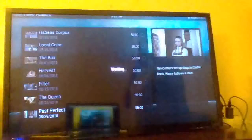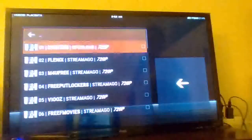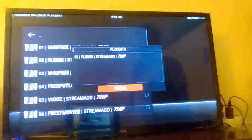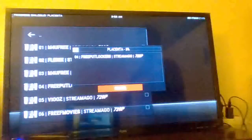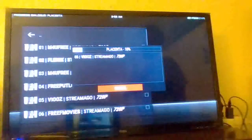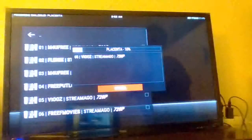Alright, so here it comes up. I always skip to the second source just because the first tends to be glitchy no matter what for me. But then once you pick one, it will scroll down the list and keep going until it finds one that plays. Getting some hesitation on source 5. Looks like we found it.